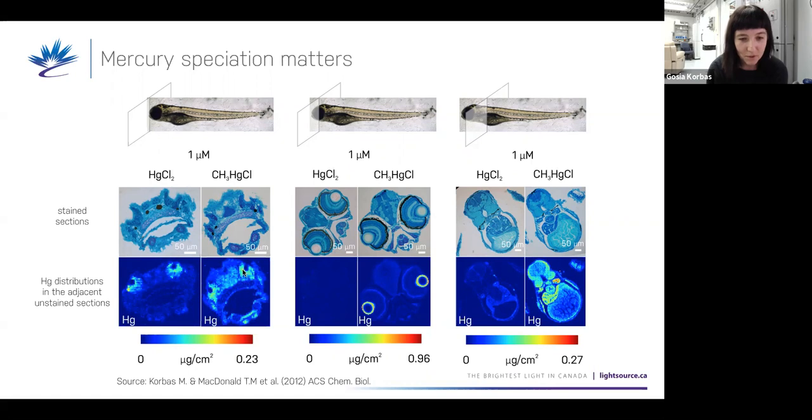Interestingly, the fish nose, so actually here you can see these are epithelial cells lining the nose of the fish, and these ones are actually accumulating the same levels. So it didn't matter if it was organic or inorganic, you can still see the same levels of mercury in both, which told us that both of those compounds, when they accumulate in the fish nose, they may actually affect the sense of smell in the fish.